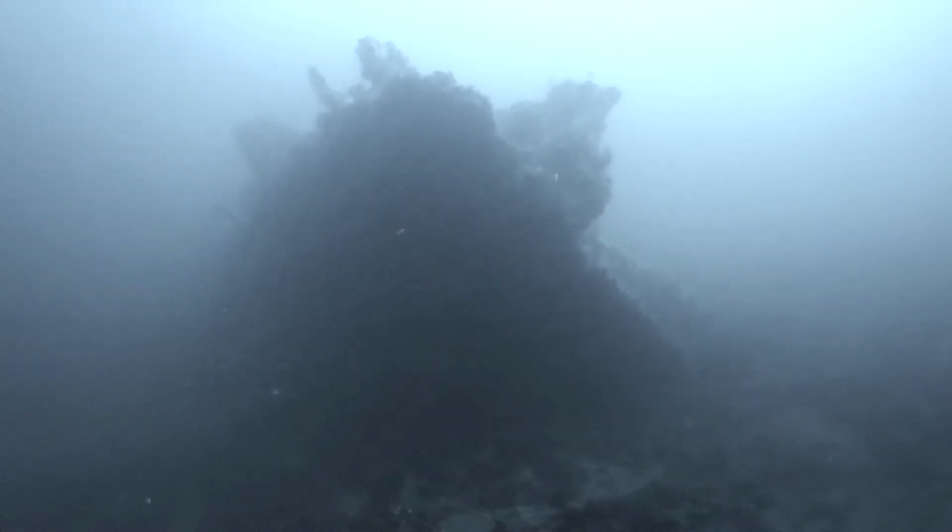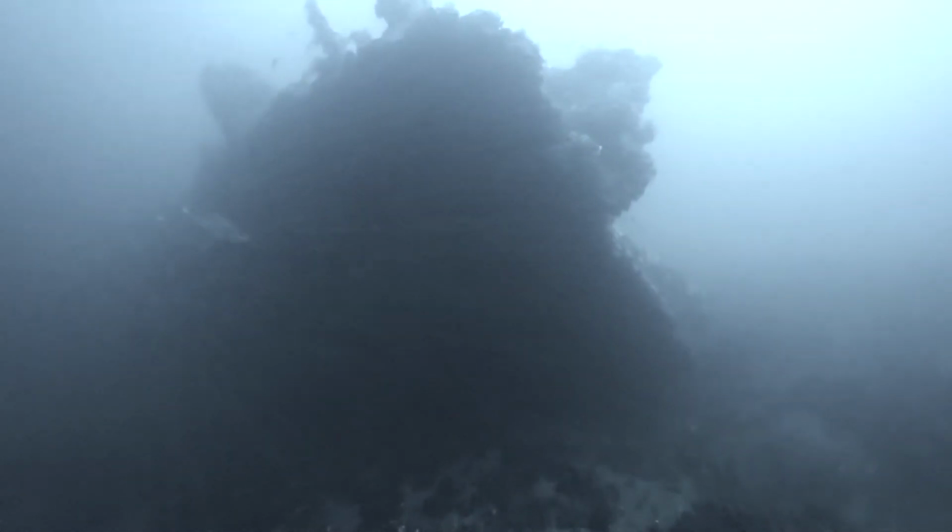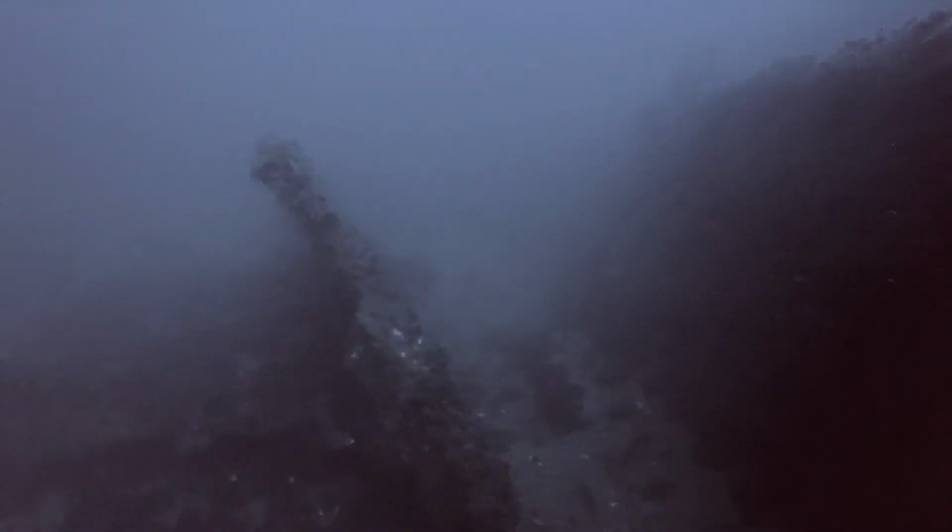Forward to the boilers on the port side, you eventually run into a large piece of the hull. You can follow this forward. It does fragment, but you can follow it forward all the way to the bow.